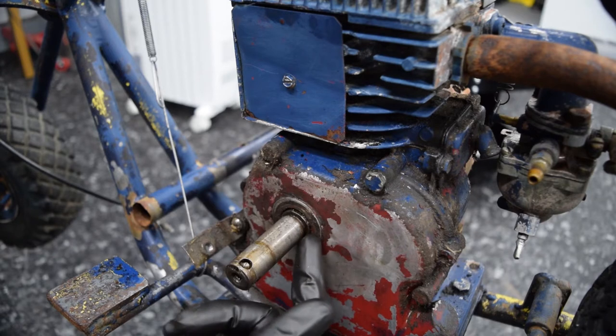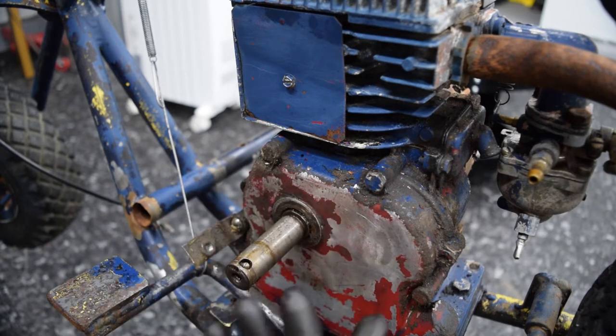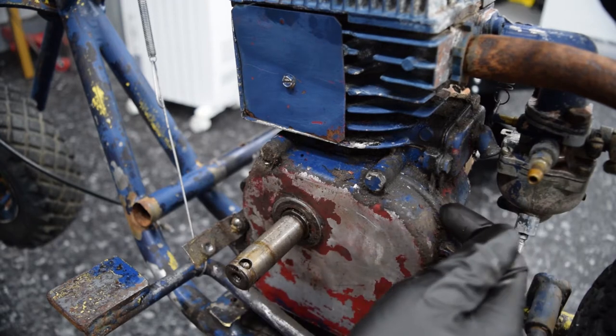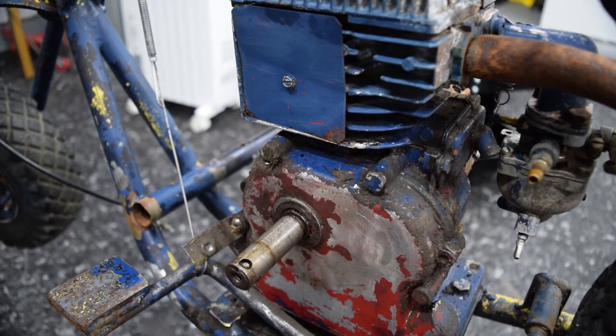This seal, I can't really tell if it's bad yet. It kind of does seem like it for how much oil was around here, but I also couldn't tell if that oil was there because of the chain. I think I'll probably still order that seal, but I'm worried that if I order that seal I have to do this case seal, and then maybe I'll go down the rabbit hole and just end up replacing a bunch of crap that's not needed. Probably get the engine running first.